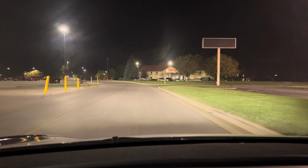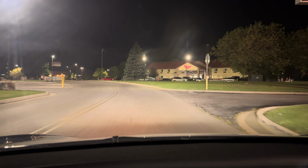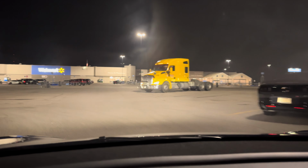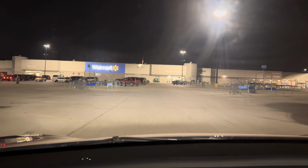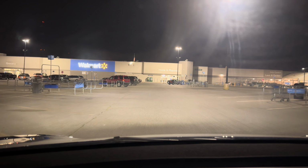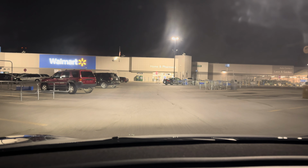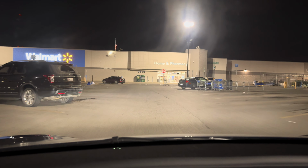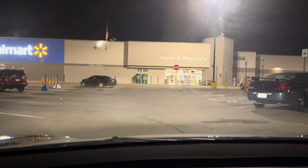Well, we are at Walmart, and it likes to take a different lane each time it gets to the store. But we'll see where it goes. Normally it'll drop me off at the grocery entrance, which straight ahead of us is the home and pharmacy entrance. And then over on the left is the grocery entrance. It likes to stop in front of there.